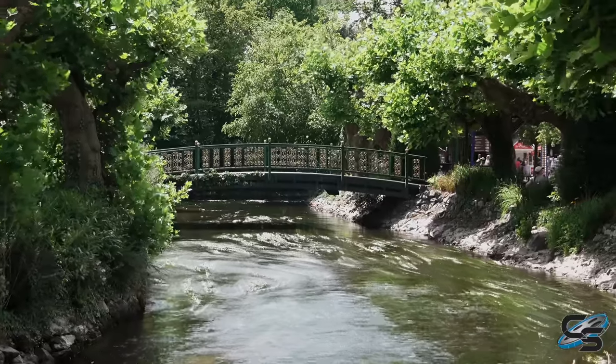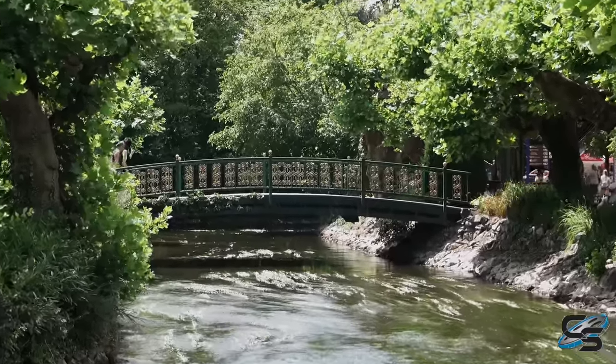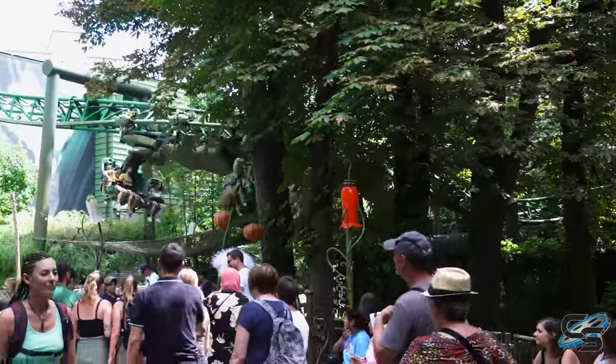This is so pretty. Oh my gosh. You wouldn't even know we're in a theme park right now just looking at this. Look at the frog. Oh, there goes the roller coaster. Woo!